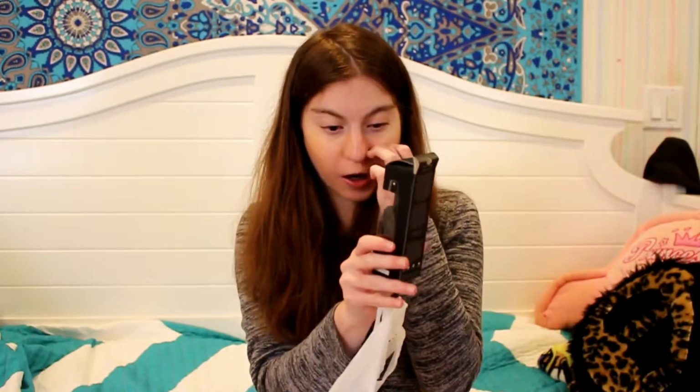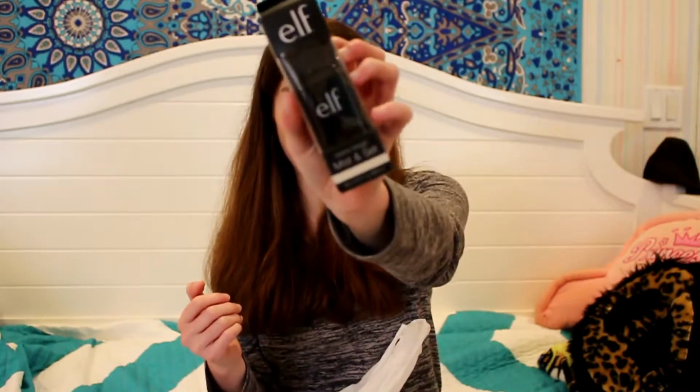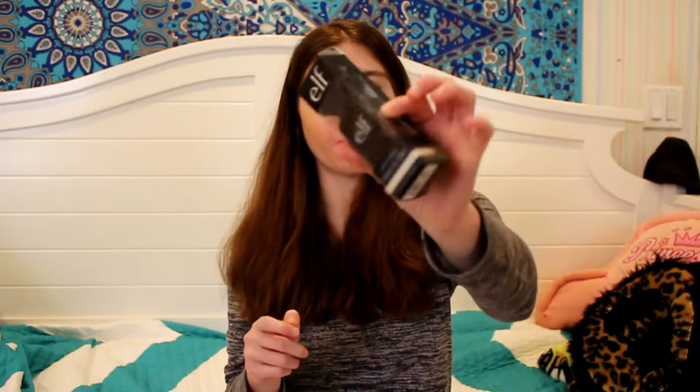This is actually not for the trip, but I may bring it on the trip. I'm not sure yet. This is the e.l.f. Magic Mist Set. This is just a setting spray that I use all the time if I put makeup on. Not all the time, but most of the time. This is the one I've always gone to, and I think it works really well, so I really recommend it. It's probably like $3, so it's super cheap.